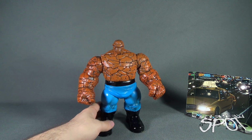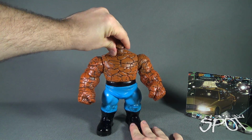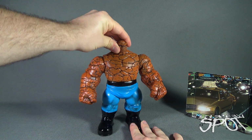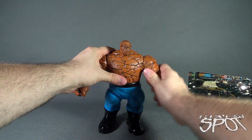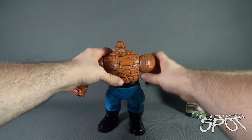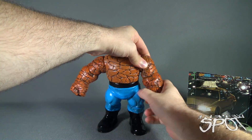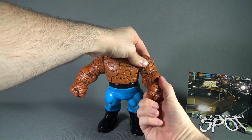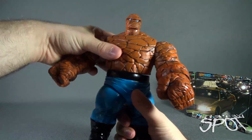When it comes to his articulation, well, Thing does have not only a ball joint, but the ball joint also sits itself on a hinge. Equally so, he has hinges in the shoulders. The shoulders also rotate the arms all the way around. Single hinges in the forearms, and a swivel in the wrist area. His waist does also swivel.